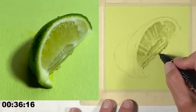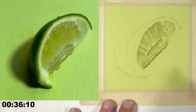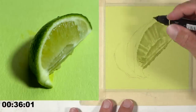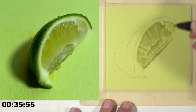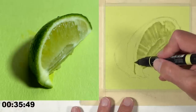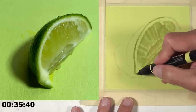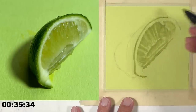So still sticking with the lime peel. And look at how much time this is saving from doing the colored pencils. Colored pencils is a time-intensive medium, and the markers save us a lot of that time. All right, I'm going to go ahead with this lime peel. I'm going to go right along the edge of the rind here. Let me give it a little bit of variety. Looks like there's some of that yellow green in there.